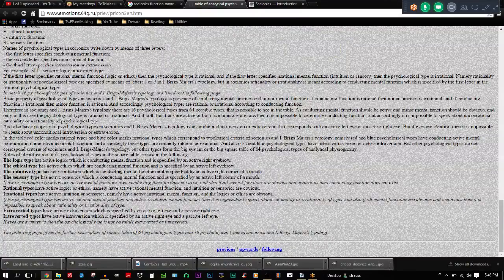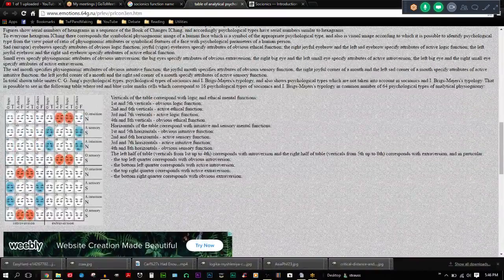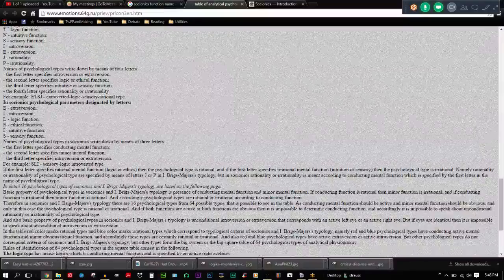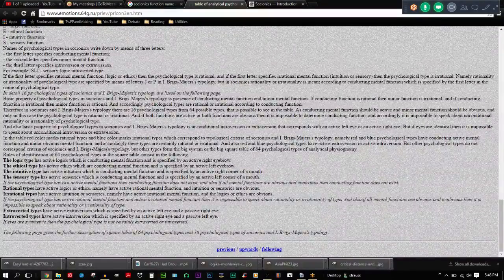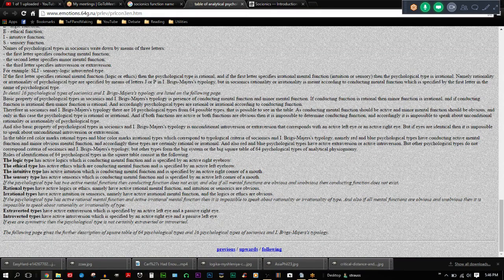As sometimes happens when you Google random stuff or Google socionics stuff, you find some interesting things. This is all about facial type and how you can tell by somebody's face what type they are. Is it complete bullshit? Who knows? But look, the rules of identification of 64 psychological types in the square table consist in the following. The logic type has active logics, which is the conducting mental function and is specified by an active right eyebrow.